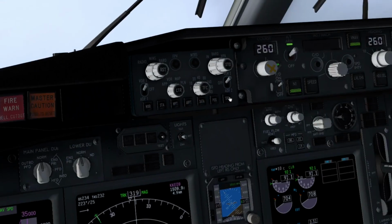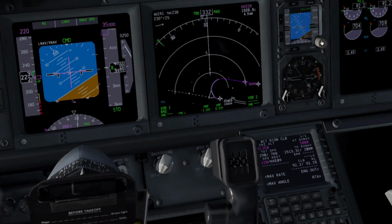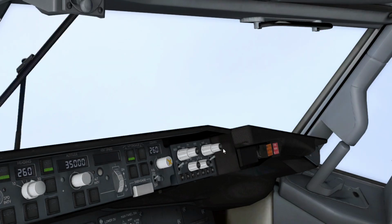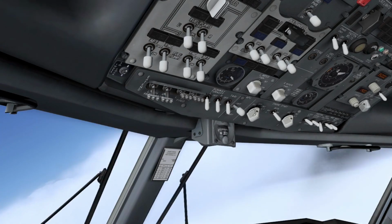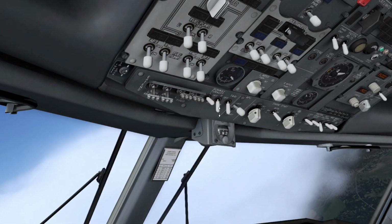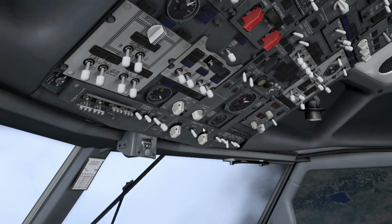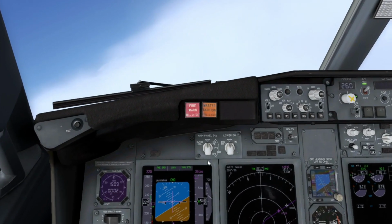...220 knots for this turn. As we're climbing for a slight level, we can just reset all of these on that and that as well, and we can turn off the fixed landing lights with the engine start switches, and the taxi light can come off, and the turn off lights can come off with the wipers. And that is us basically climbing.